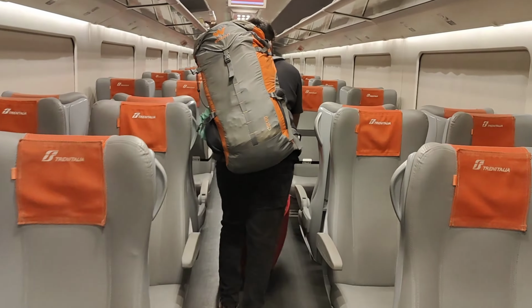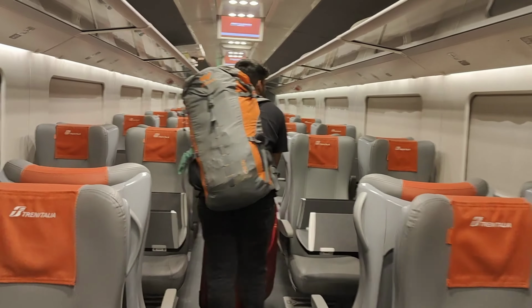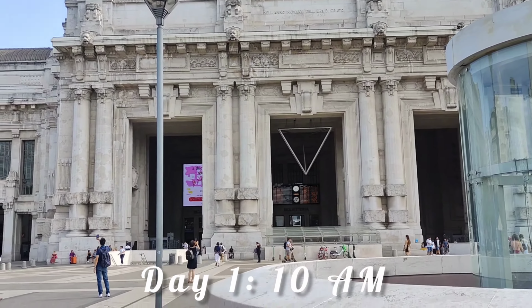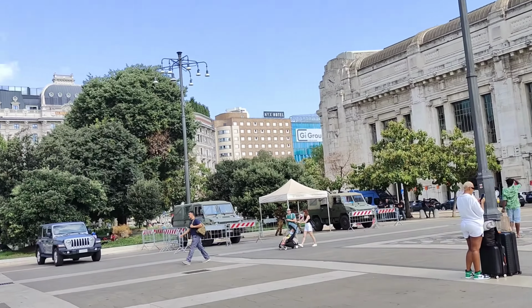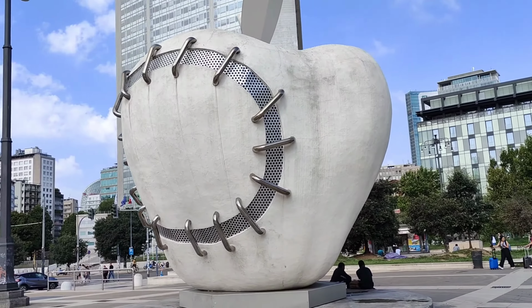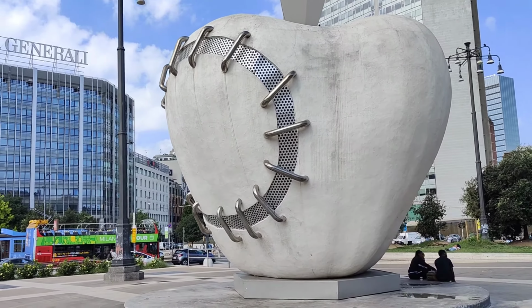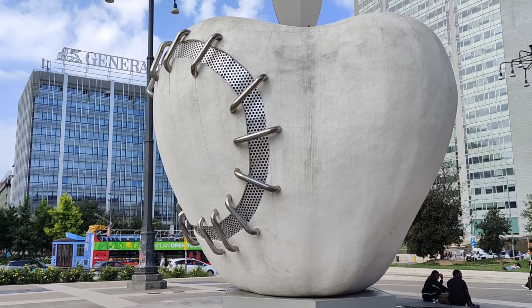And we stopped at Milan, and we reached Milan in 4 hours, which is very fast because even if we take a flight, it takes like 2 hours. So using a train, we reach very soon. So this is Milan Centrale, and opposite to Milan Centrale, there is an Apple logo attraction which is half closed, so you can see.